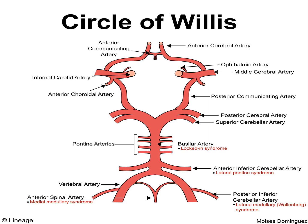The main function of the circle of Willis is to provide collateral blood flow between the anterior and posterior arterial systems of the brain, and it supplies an alternate blood flow between the right and left cerebral hemispheres. The circle of Willis actually protects the brain from ischemia and stroke in case of some sort of obstruction or damage. The anastomotic circle connects the two major arterial systems to the brain, the internal carotid arteries and the vertebrobasilar arteries.